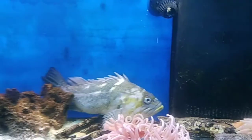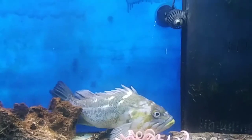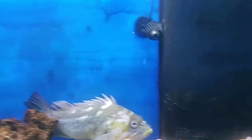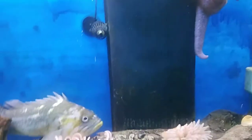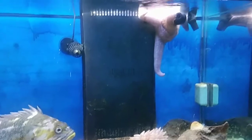We would love to get another rockfish in here, but that just might be too many fish in this tank. So sadly, she'll just be by herself for now. But those would be cute names, Pebbles and Bam Bam. Love the Flintstones.